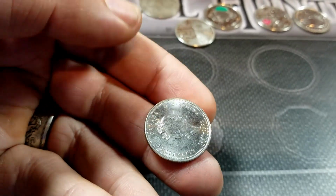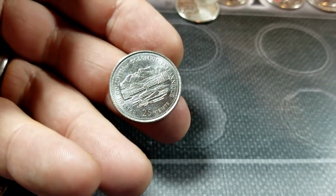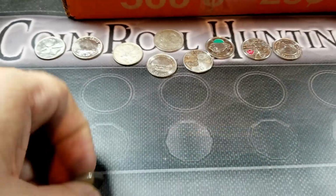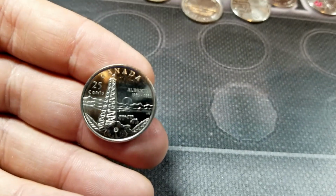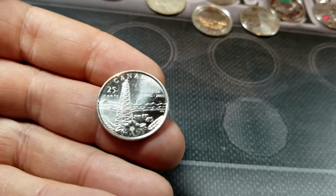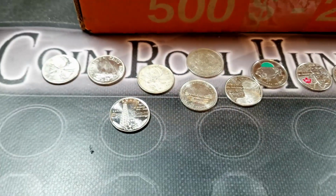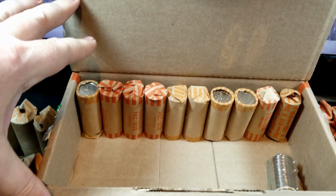A bit of circulation on the obverse there, but definitely a lot better than the one that's in the book, so happy to get that. We'll replace the one that's in the book there, and then this one's in really decent shape. I think the one in there is probably as good, but we'll set that one aside and we'll check it against the book too. Well, this is not very promising, guys.